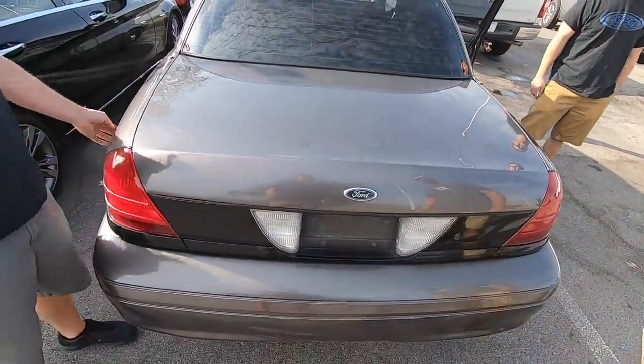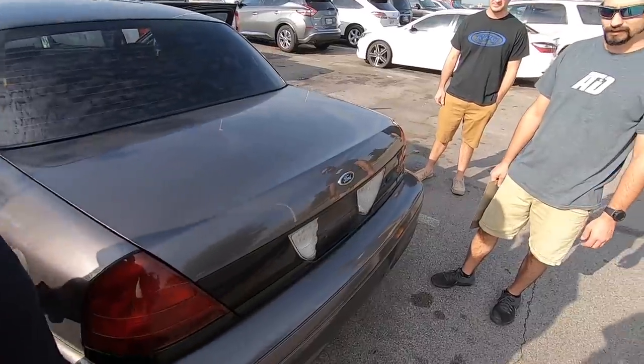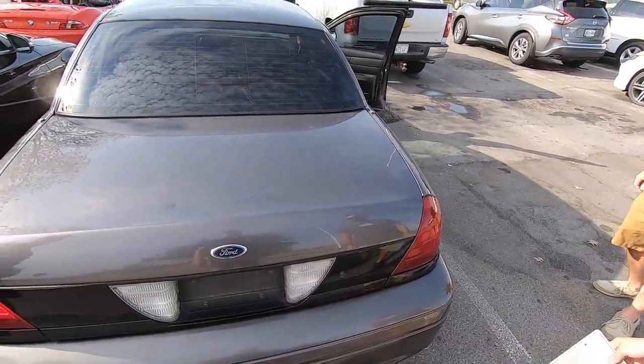That is crazy. That's pretty cool as a chief's car. Maybe we should name it Chief. Yeah, he drove it to work every day, so that's where the miles came from. How many miles are on it? 156,000, I think. Nice. Well, it's definitely had its use. That's how we like them.